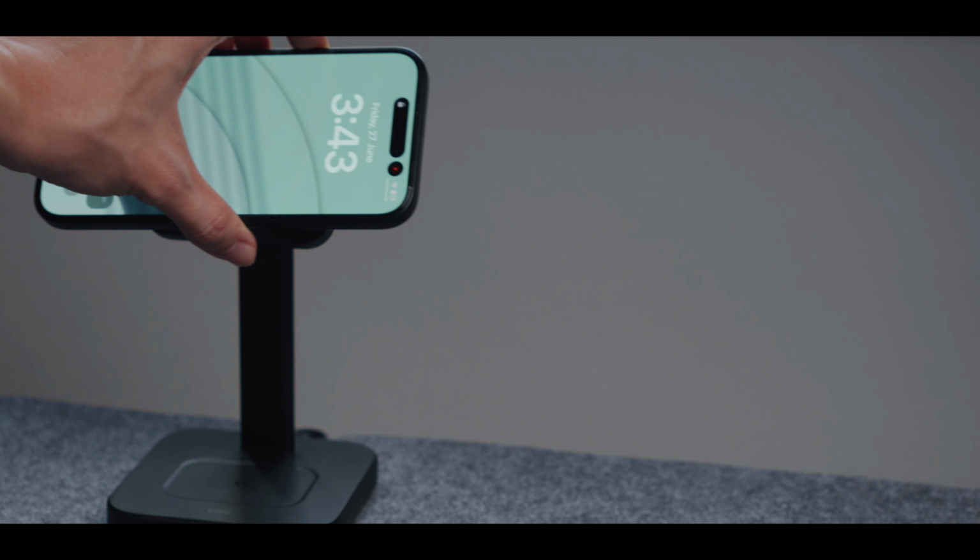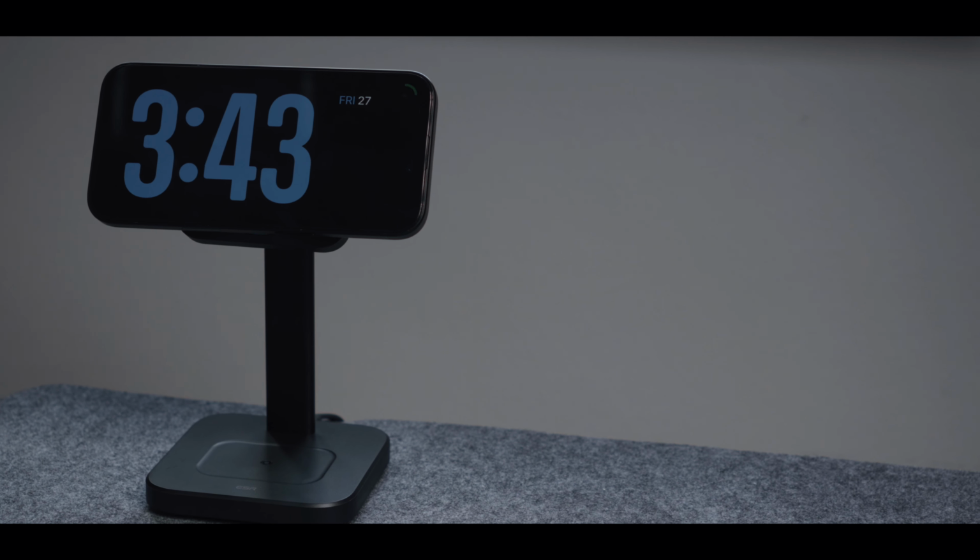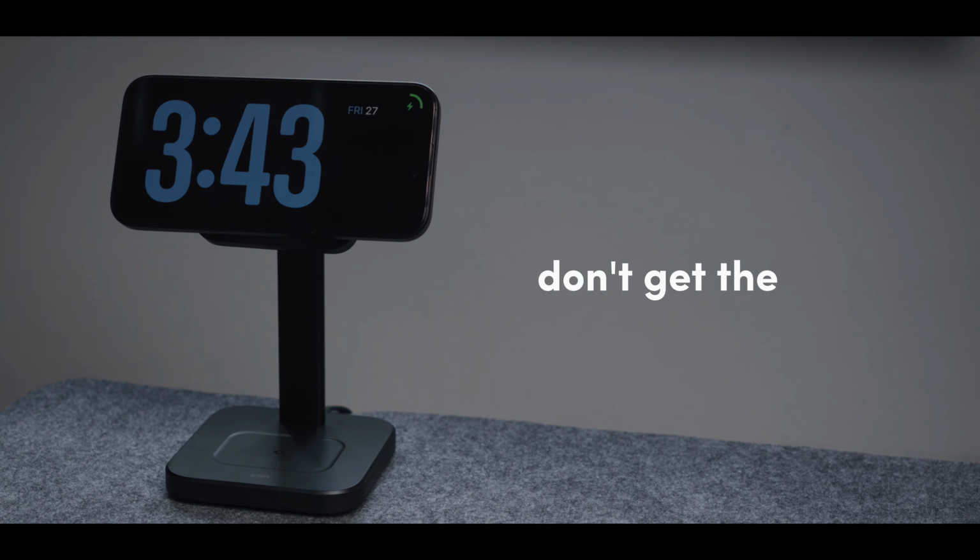If you're someone who's very accustomed to wireless charging in your car, or in your room, or on your desk, then definitely don't get the 16e.